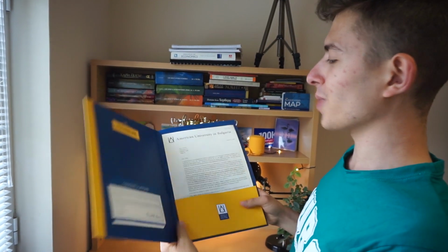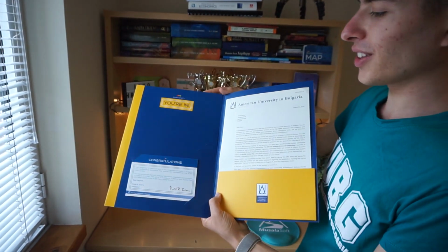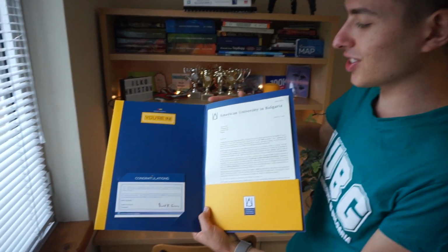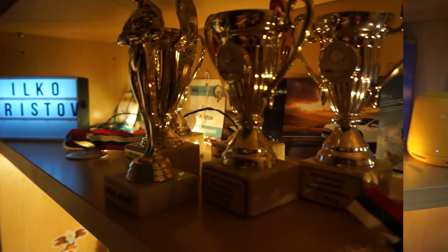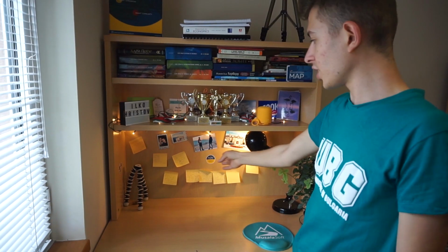Up here, there is something that I would like to show you. So this is my acceptance letter, and it's actually super cool. It looks like you've been accepted to Hogwarts, because when you open it, you can see that it says congratulations, and it's super personalized. They send it to you via the post. Down here I have decorated my desk, and I obviously have a lot of sticky notes because there is a lot to do in the university and you don't want to fall behind, so that's why I have them.